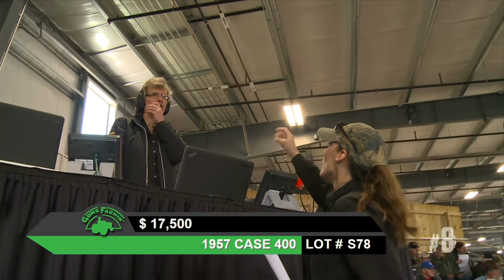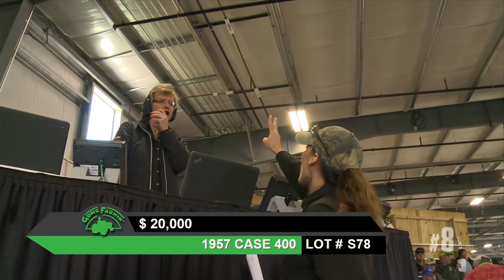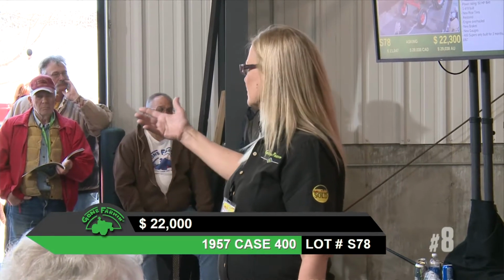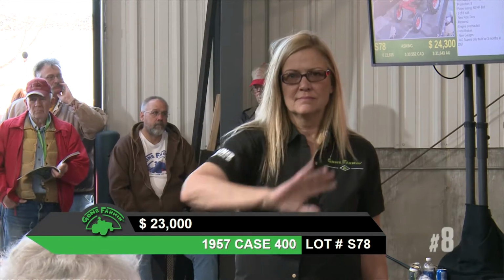Looks like we got some phone bid action on this. Must be something with the phone bidders in these high crops. And Kathy's sitting there waiting on her section. Usually a lot more action on her side of the room. Yeah, there's not been much going on over there, but I'm sure as we get a little further in here, we're going to have some more action for her.